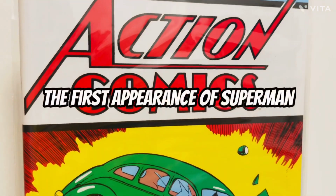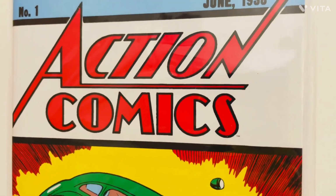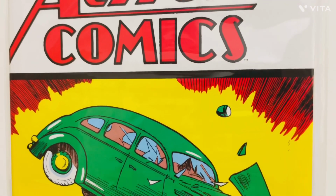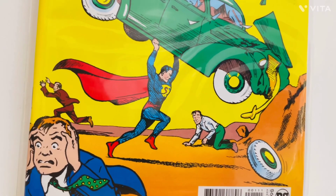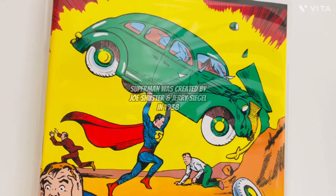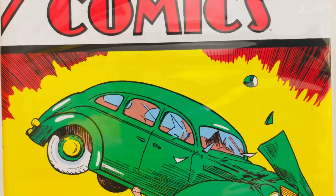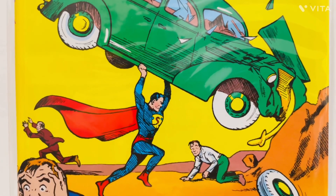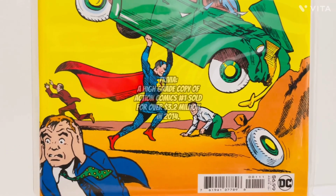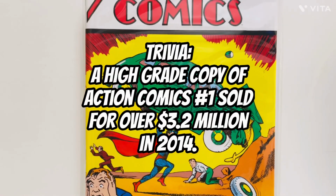All right? Action Comics number one, the first appearance of Superman. This was released way back in 1938, created by two artists originally residing in Cleveland, Ohio, Joe Shuster and Jerry Siegel. Superman was deemed the champion of the oppressed way back in the 1930s because his power set was so different from the Superman that we know today. So check out that amazing cover.